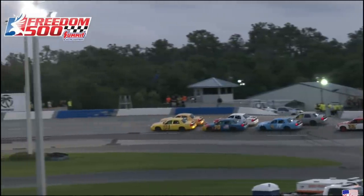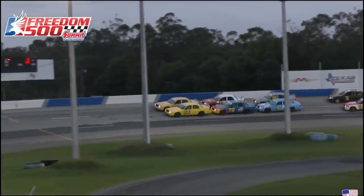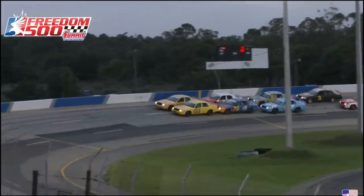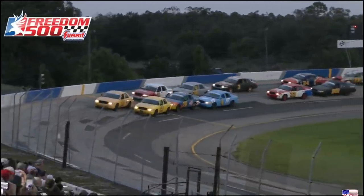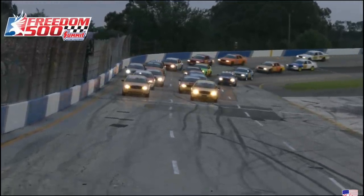JH Diesel for the win. All right, that's why I start laughing up here, because last time I picked him. Ladies and gentlemen, boys and girls, it is time to get on your feet. It is time to kick off the Freedom 500. Boogity boogity boogity boys, green flag racing.